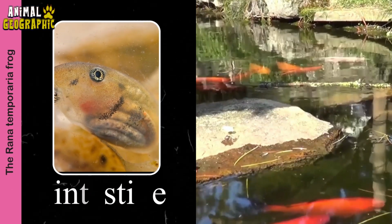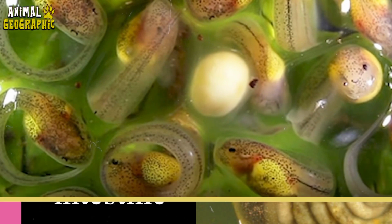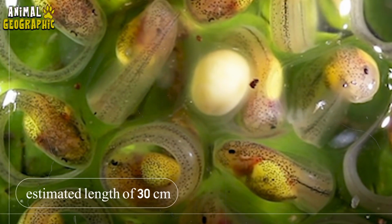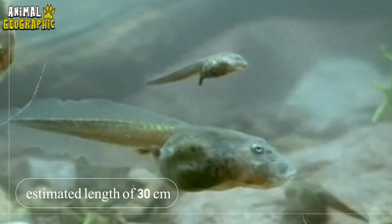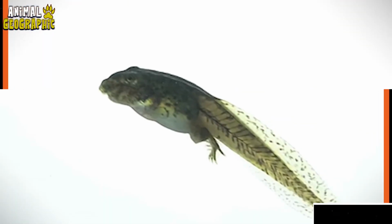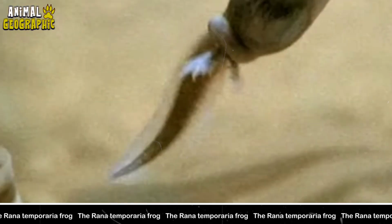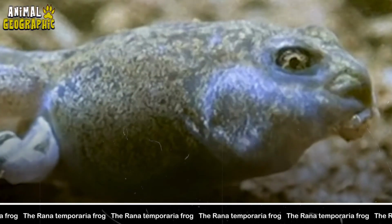The tadpole intestine. The small tadpoles have a small intestine that is shorter than that of a human, with an estimated length of 30 centimeters. It also has a large intestine that absorbs food. Especially, its role appears in storing undigested food. The more the frog matures, the more its role differs and the older it becomes.